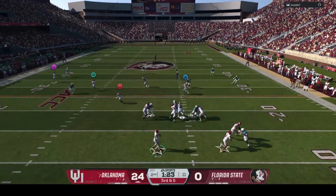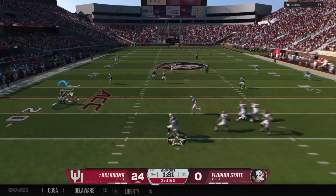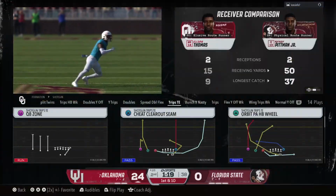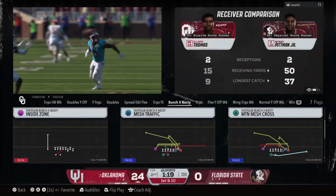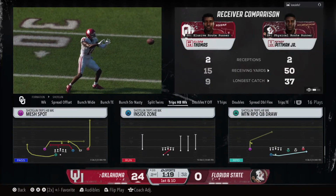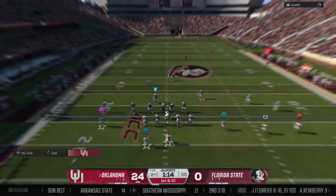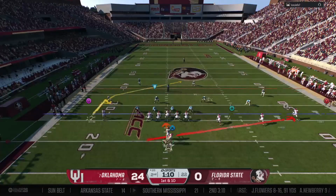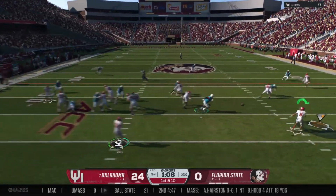From the gun, wants to pass. He's moving out of the pocket. Grab near the sticks. It's Thomas. They get him stopped at the 26, but that'll be enough for this offense to go to work on first down. Listen, at this point, the end of the first half, you're trying to generate some points. First downs are the most important thing. So a really good job there converting on that third. I love the decision by the quarterback.